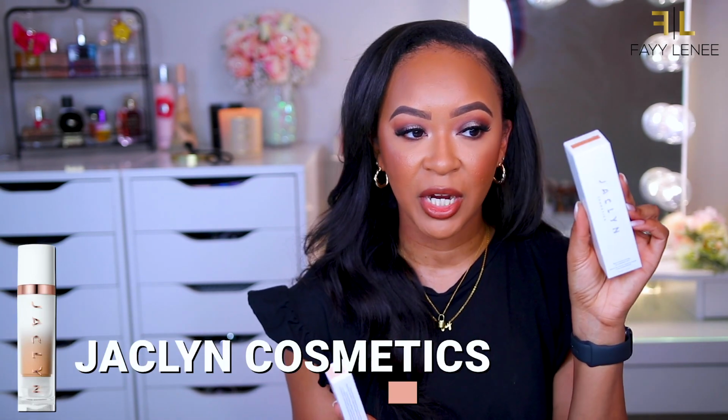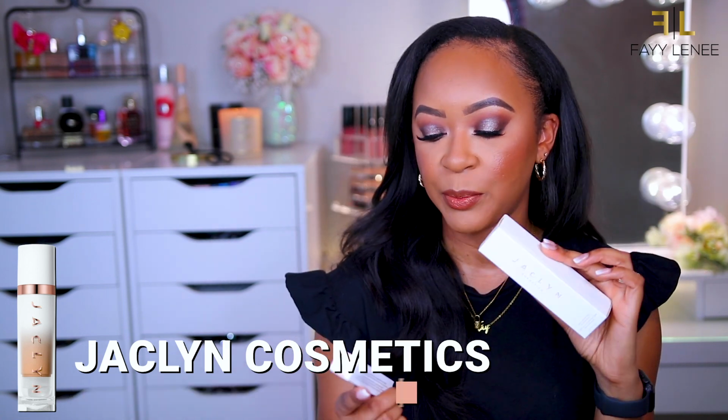And then last but not least for this haul, I picked up, which I've mentioned to you guys, I think on Instagram or maybe in a previous video, I don't remember, but I mentioned to you guys I was getting these. So these are the new complexion products from JACLYN Hill. This is the JACLYN Cosmetics Skin Perfecting Blurring Tint and the JACLYN Cosmetics Perfecting Concealer. I have been trying not to, but I just can't help myself. I have been watching a couple of people reviewing these products and I've seen a lot of mixed reviews. So I'm kind of anxious to review for myself and see if I like it or not.